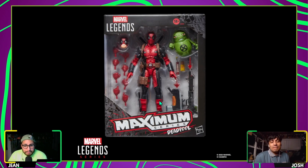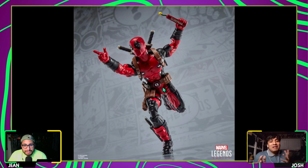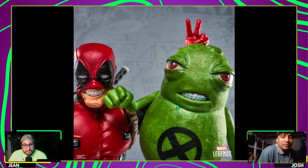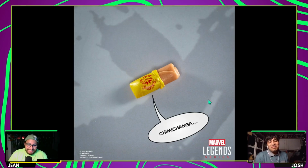So there we go. Let us know down below how you guys are feeling about the Maximum Series Deadpool. If you're picking it up, that dupe is nice, but that's crazy. That's the draw for me, dude. It's got really good paint apps. I like the dirty wash on him. It actually adds a lot of texture and dirtiness to him. Yeah, it looks good. But that's crazy if that's the pull, dude. That's the pull, man.